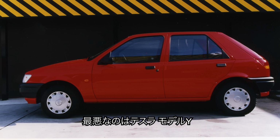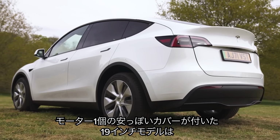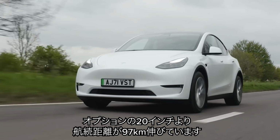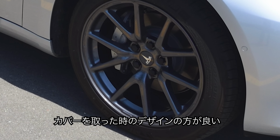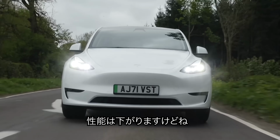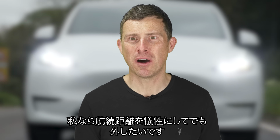One of the worst offenders is the Tesla Model Y. On a basic single motor model, the cheaper 19-inch alloy wheels with plastic covers give you about 60 miles of extra range. That's compared with the optional 20-inch wheels, but they look really cheap and nasty. And I prefer the design of the actual alloys underneath the wheel trims. But then, you don't get the efficiency saving. On the whole, I think I'd rather have some nice alloys and sacrifice a couple of miles of extra range.